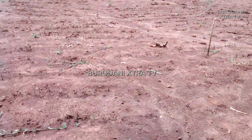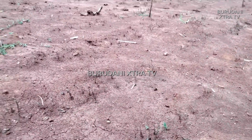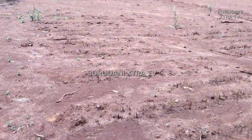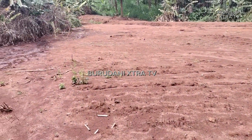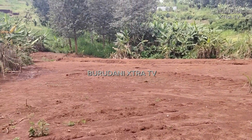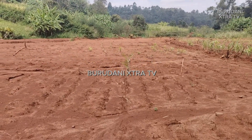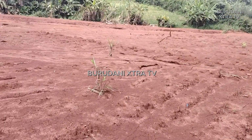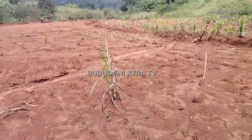And even this guy, I don't know what was planted here, but I can see some crops were planted around this place. Right now, it looks like they've dried up. That's a big challenge. So you can imagine, to the farmer, initially there was no arable land here. Then after the landslide, these soils came and he decided to plant. Right now, it's a big challenge because, as you can see, even the napier that was trying to grow here is not growing well.